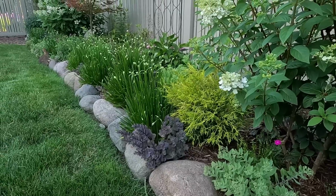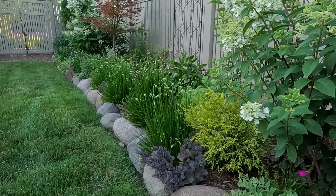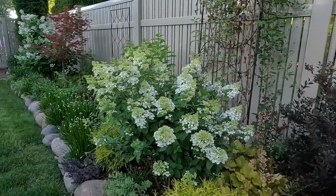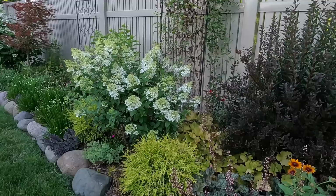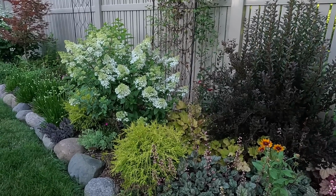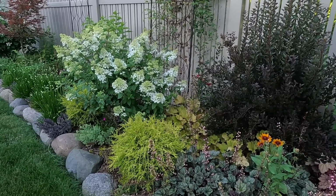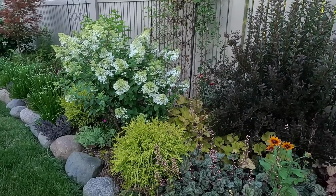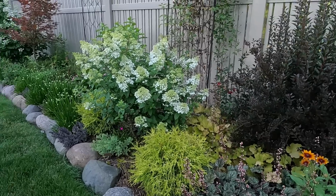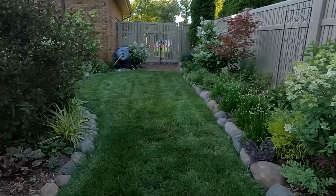Do you see the bunny down there just eating my alliums? He's like, oh, she saw me. Look at this combination right here. I think this is just stunning with the ninebark and the lemon cypress and the Strawberry Sundae hydrangea. Oh, I just love the contrast there. So pretty.